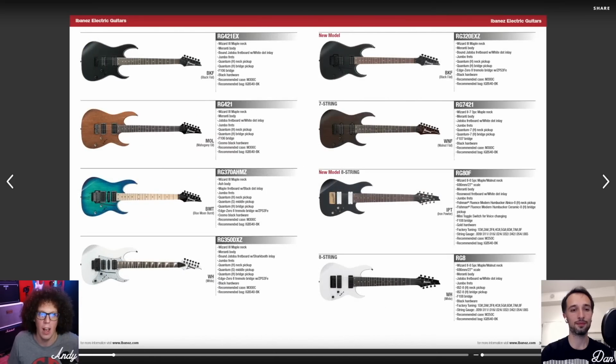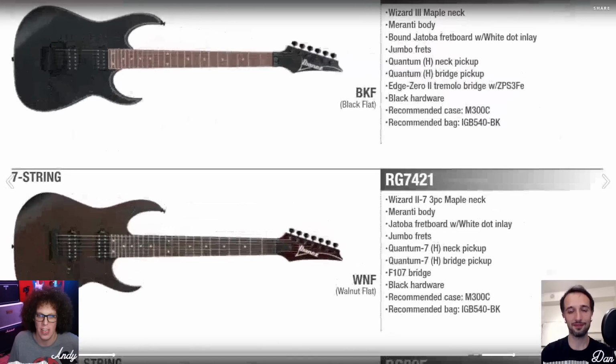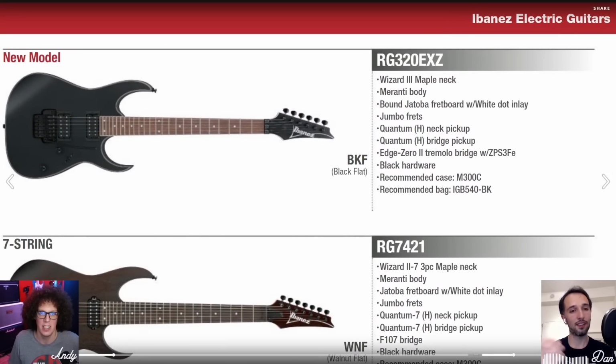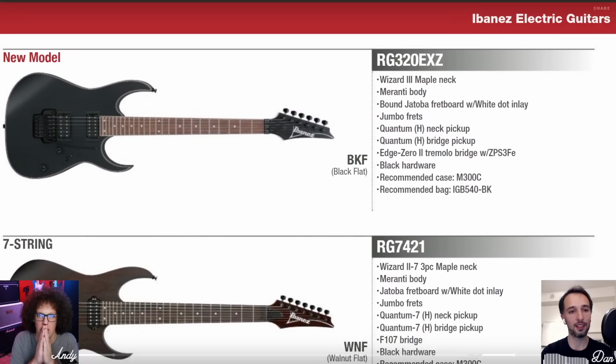Yep. All right, I'm drawn straight to the RG320 EXZ. Talk us through that, Dan. Now, again, another very basic model, and this time we've added a black flat finish, so it's non-glossy and gets fewer fingerprints on it. Again, we have a rather beefy Wizard 3 maple neck.